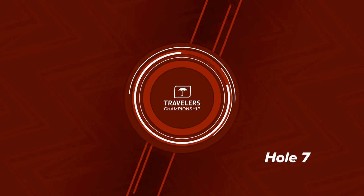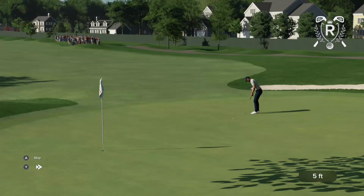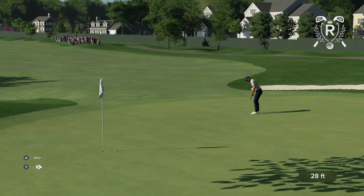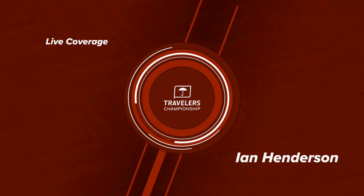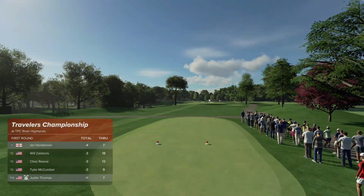Now let's head over and see what JT's been doing. He's currently trailing his rival. Let's see what happens here. Oh, gee, that line was looking good, wasn't it? And let's see what that shot did to the leaderboard. The leader now has a 1-stroke advantage.